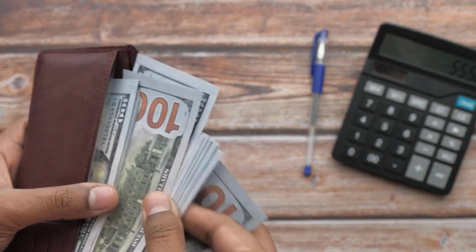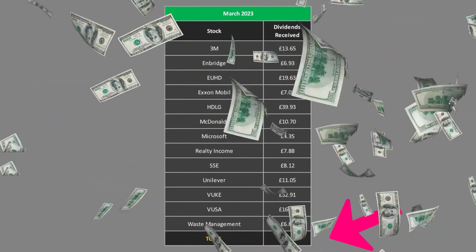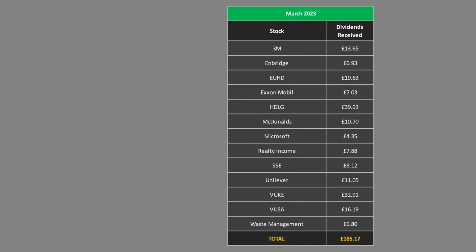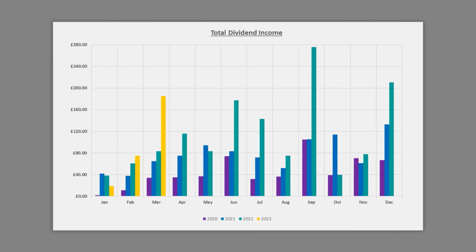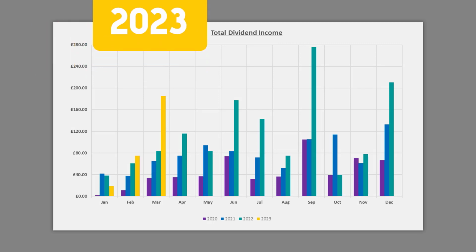Finally, to finish up the dividend update, in March I received £185.17 from 13 different companies, including some chunky ETF payments, which is just because they are my largest holdings as mentioned earlier on. So looking into this graph, which shows all of my dividends since starting investing in 2020, we can see that the numbers have been increasing year on year if we compare the purple 2020 bars with the blue 2021 bars, the green 2022 bars, and the yellow 2023 bars.